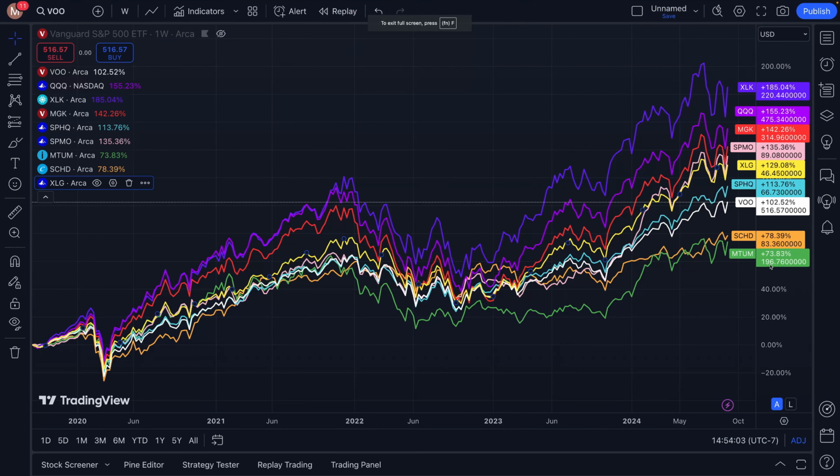And that's Charles Schwab U.S. Dividend Equity ETF, SCHD. It only did 78.39%. It's been struggling. It's been at the bottom. For this whole period, it's kind of been at the bottom. You can see here in the orange.